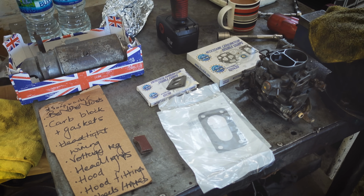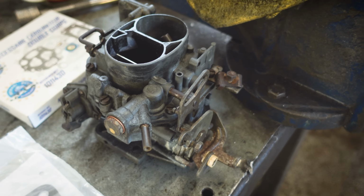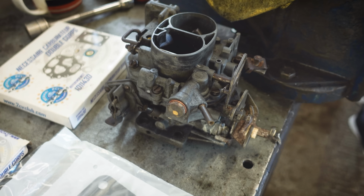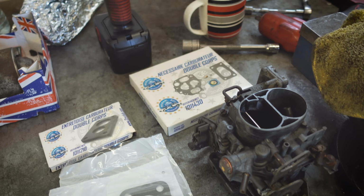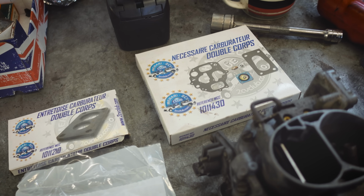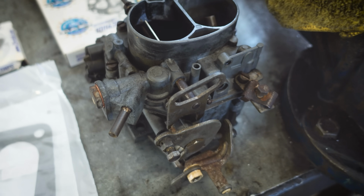Right, on the bench here, we've got the carb that came off my 2CV. You can buy new carburettors now. We have rebuilt this one with a rebuild kit because we think it didn't need completely replacing.